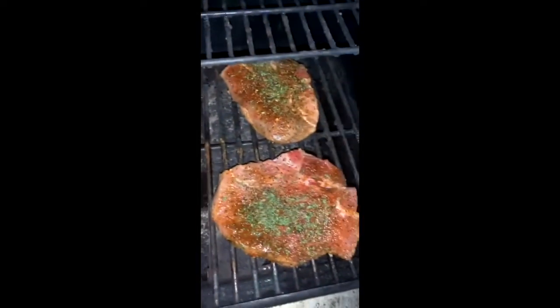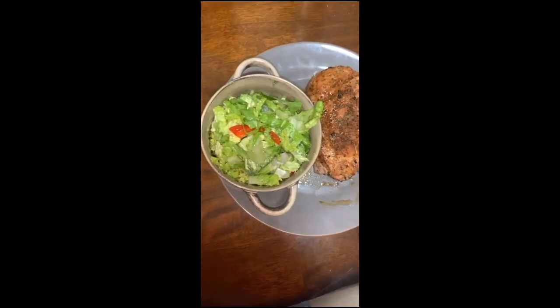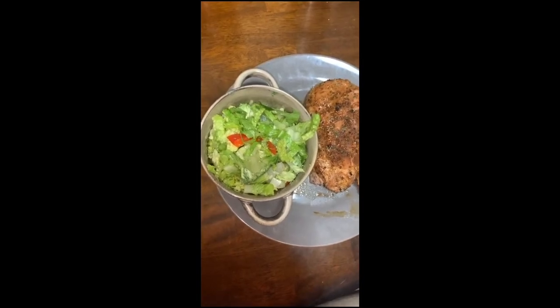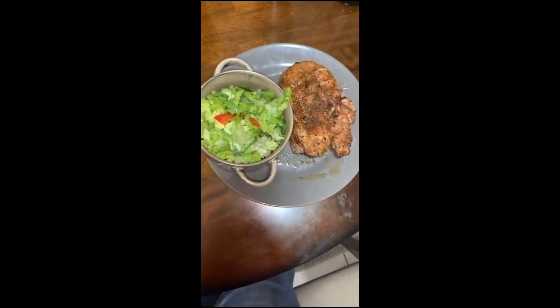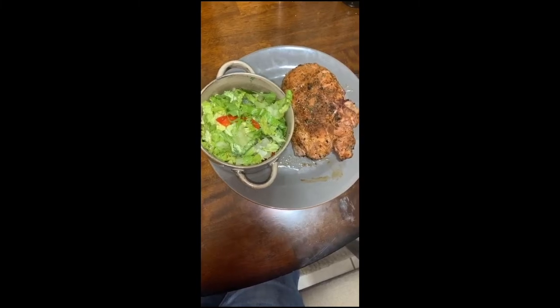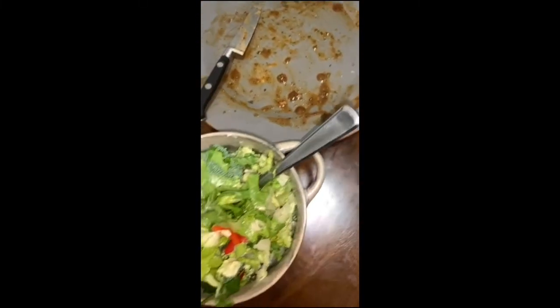Pork chops. Looking nice. For my quarantine dinner, I have a pork chop, and I have a salad. A really basic salad. It's romaine lettuce, bell pepper, and broccoli. Yeah, this is how homesteaders eat in a quarantine where they can't go anywhere. Rough life, right? That pork chop was freaking delicious, and the salad was so good.